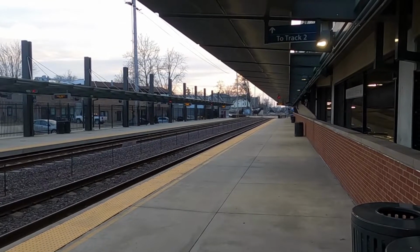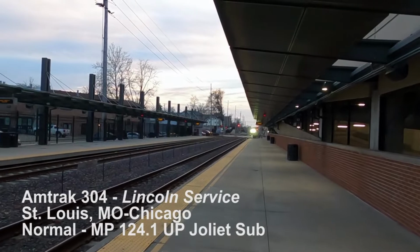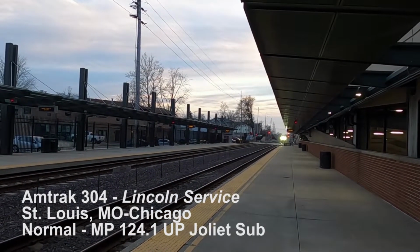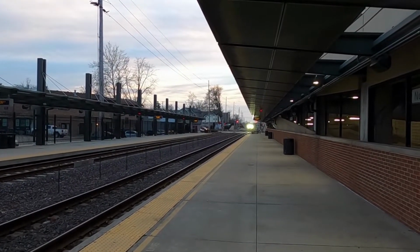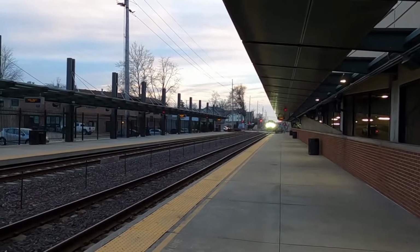304, diverging approach, diverging 124. 304, led by IDTX 4601 that we also saw on 303 Friday, pulls in almost 10 minutes early, but we can't leave Normal until our scheduled time of 5:50.